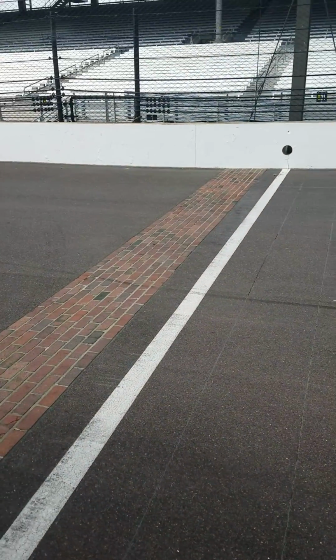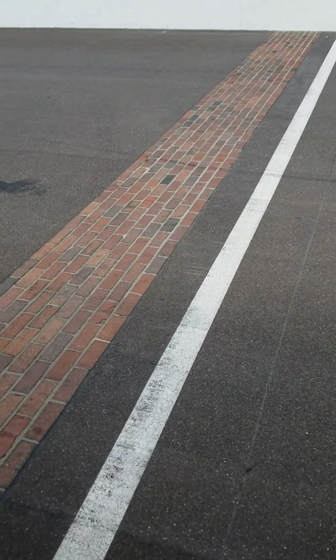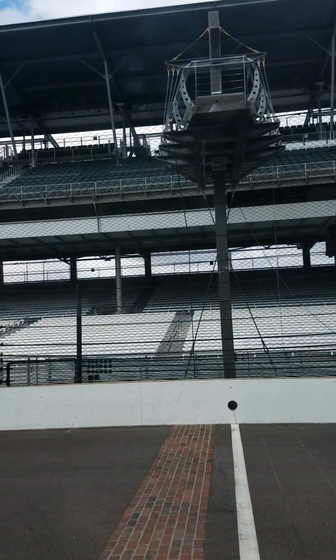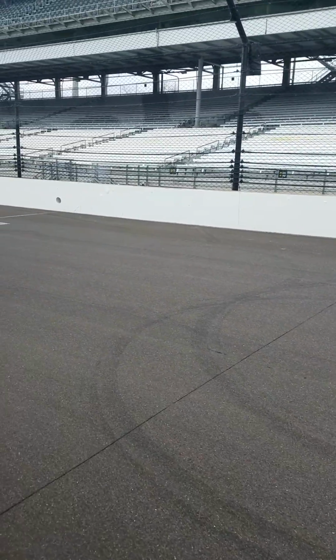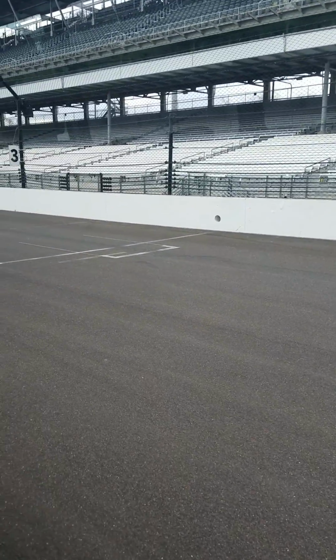Running through the pagoda and onto the racing surface is a link to the past, the Yard of Bricks. Every brick you see dates back to the original surface in 1909. The front stretch remained predominantly brick until October of '61, when the entire track was paved with asphalt, with the exception of this narrow strip. These bricks remain as a fitting testament to all of the drivers, past and present, who have come to central Indiana in search of racing immortality.